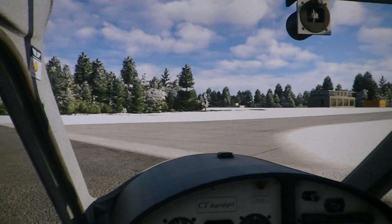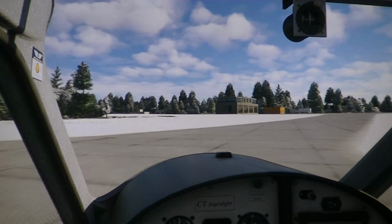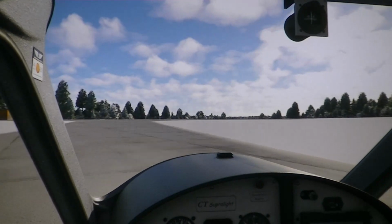Taxi off the runway. See, I just ran out of wheel speed there. I'm not sure why. Almost struck a wing there.